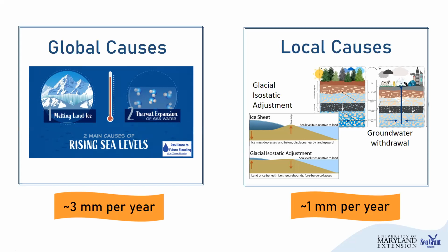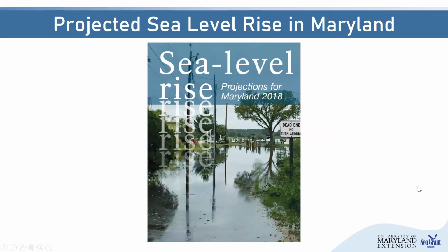And these might seem like really small amounts. You're talking about about 4 millimeters or so per year, which is tiny, but it can really add up over the years. So if you think about, that's what happens in 1 year, but then over the course of like a decade or 5 decades, this can really start to have some real impacts on how much flooding we're seeing.